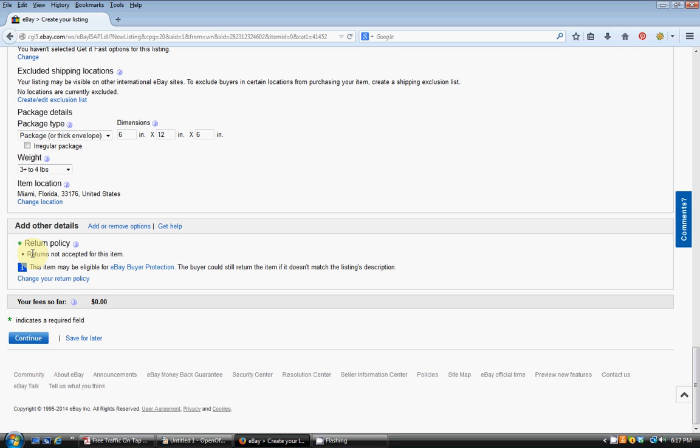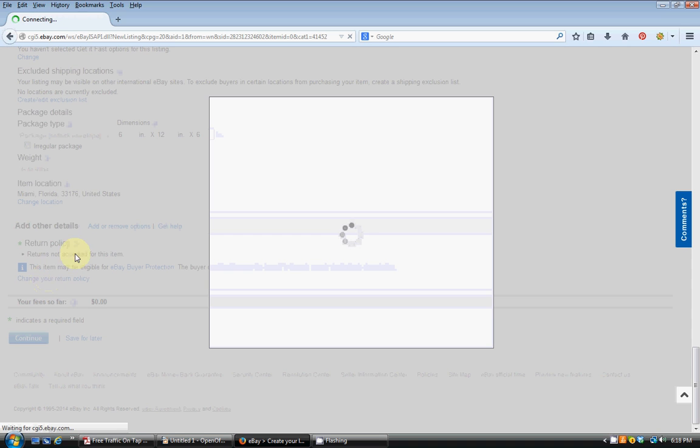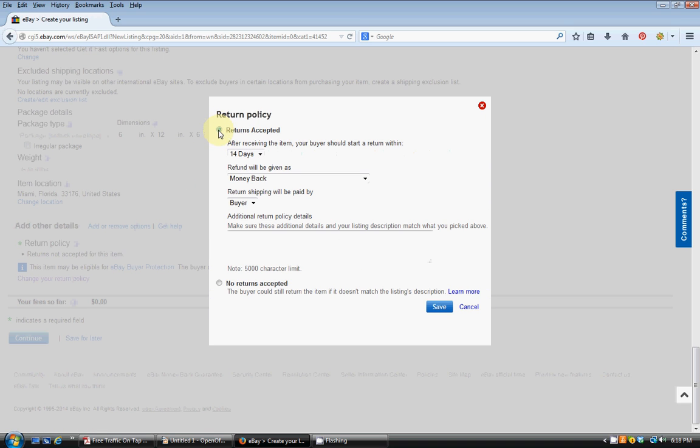Now here, again, you can change your return policy. Returns accepted. How long after 14 days, 30 days, 60 days. Refund will be given as money back or replacement, buyer's choice, money back or exchange, buyer's choice. I usually just leave it at money back. Return shipping will be paid by the buyer, always. If you make it too easy for them to return it, they're going to return it. And then you're paying shipping and you're losing money, and it's just not worth it.